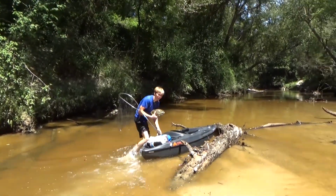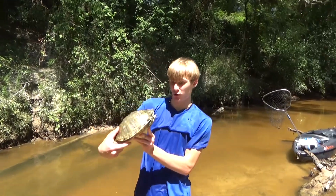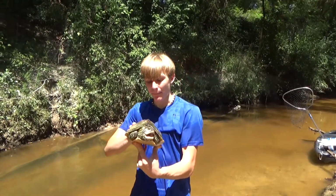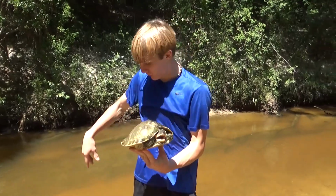Alright, hold on. Gotta park the kayak. Well, this is one of the super rare turtles that lives here in this river. This is a Pearl River map turtle. That's a huge one. This is a huge female. Only the females get this big.